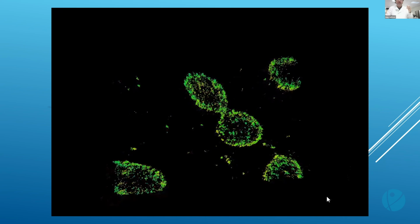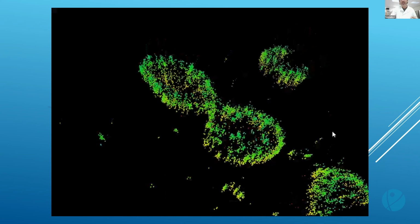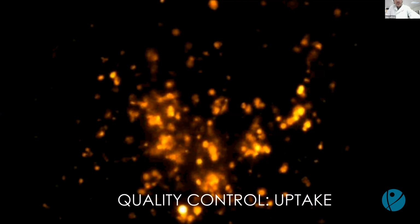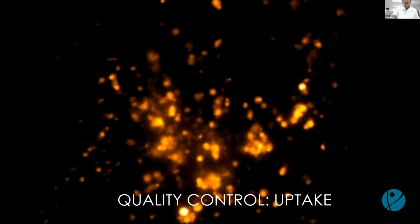So if you look at it from my point of view, we create 3 batches a week, and we have to qualify those batches as to what's in them. Now I can go further. All those little things you see shooting around, those are exosomes moving around inside of a cell. I can look at exosome uptake, and this is without even zooming all the way in on the microscope.